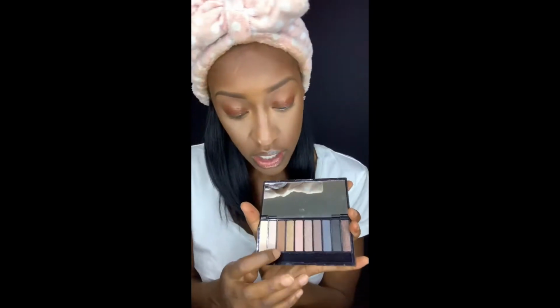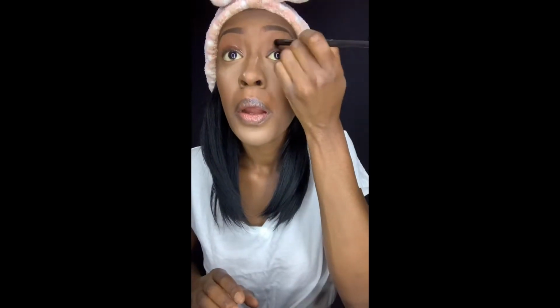And then I'm going to take my Selfie palette from Makeup Revolution. It's a pretty bomb palette. I really like this palette. I'm going to go in with that brown that's in there, and I'm going to take it right where I laid down that Ebony Bronze, just to make it flow a bit more, kind of like a transition color.